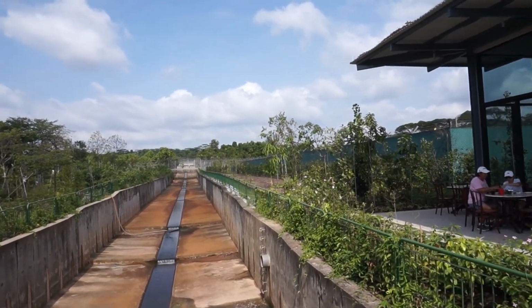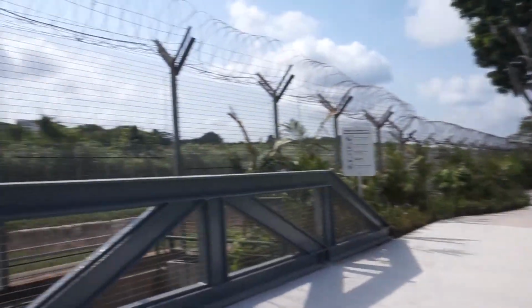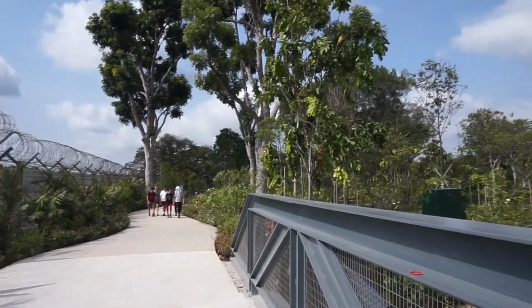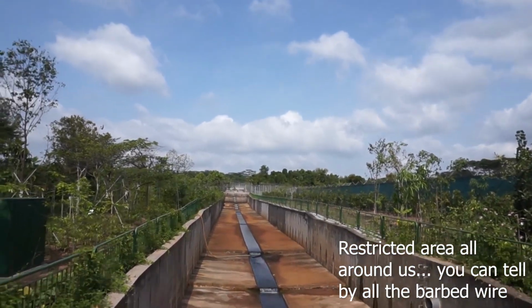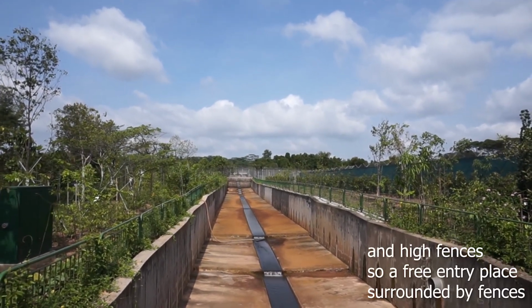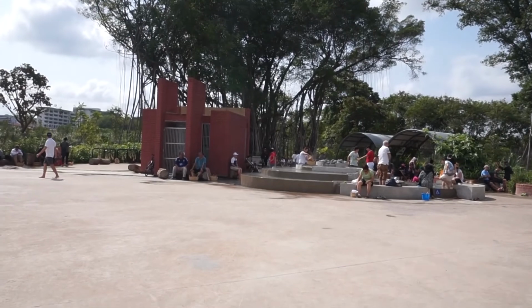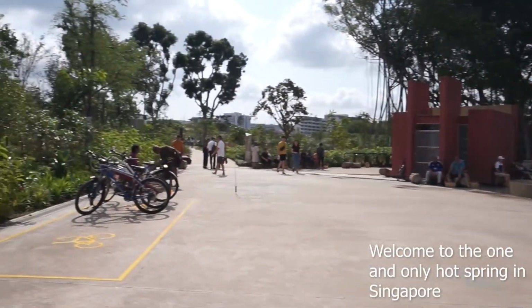Welcome back. We are at the Sembawang Hot Springs Park, and we are actually looking for the Sembawang Hot Spring, which is the most beautiful, the best hot spring in Singapore, because it's the one and only hot spring. And here it is. You can notice it by the iconic brick building at the side there.